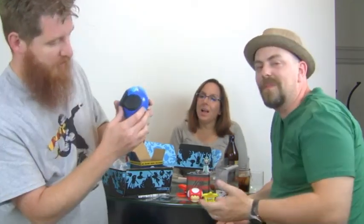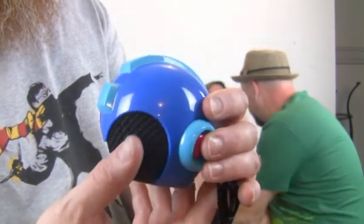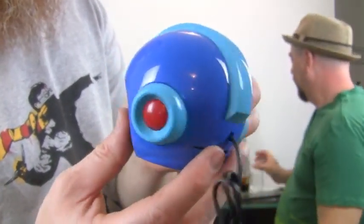It is a USB speaker. Oh, that's kind of cool. It's a Mega Man helmet. It's Mega Man's helmet. That is fun. That's so cool. And who doesn't love Mega Man? This is one of those things I would hang on to. It's like the Q fig.